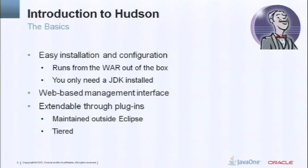So the idea is that we can get going from zero to hero, if you like, within a few minutes, as long as it takes to run the war file, and you can start to build these very complex integration and CI projects and manage it in a simple way.